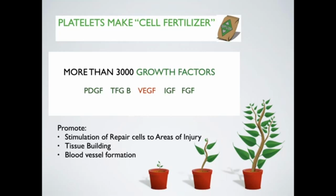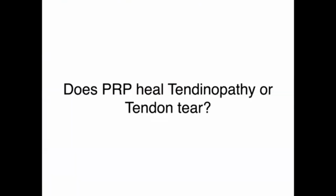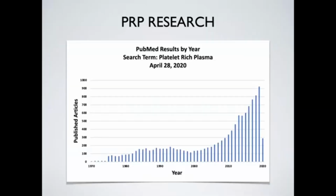And as you know, some of these tissues have trouble healing when there isn't enough blood flow to the area. And so by growing new blood vessels, you can promote healing by bringing more nutrition to the injured tissue. So PRP does heal tendinopathy or tendon tears. And there's quite a number of studies now in the published literature.